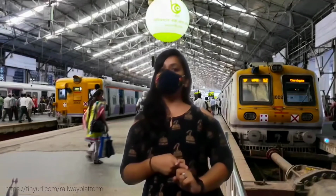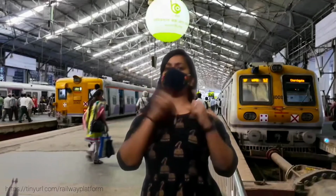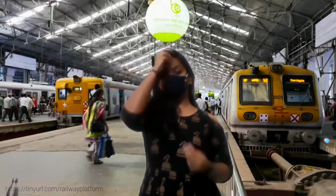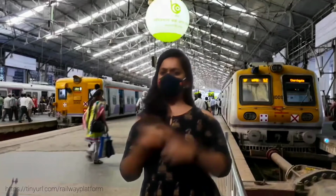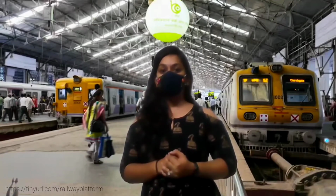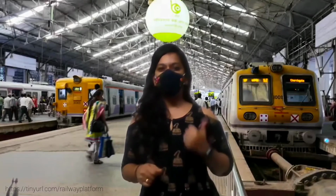So every local train has 12 coaches. Okay. So there are some coaches specifically for mamas, aunties, that is for ladies, and there are some coaches that are for gents or boys or papas and uncles. Okay. So what am I going to do? I'm going to go on a ladies coach and I'm going to quickly board the train, and let us start and see how it looks on the inside.